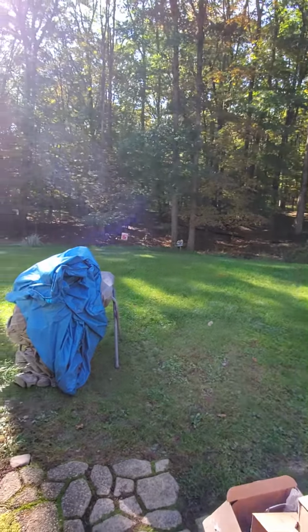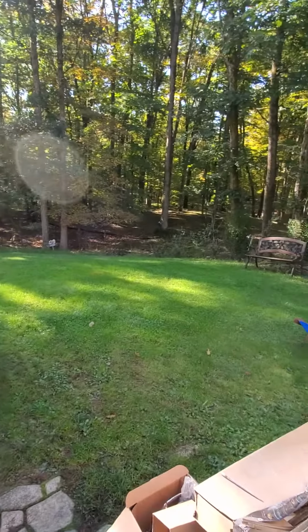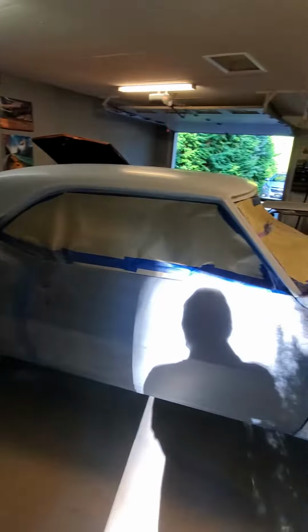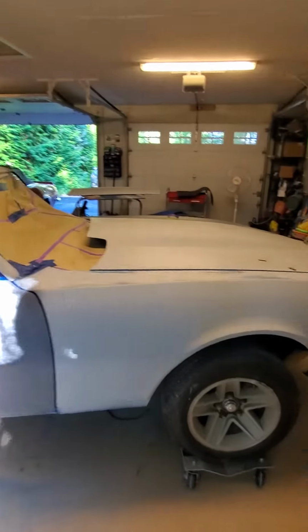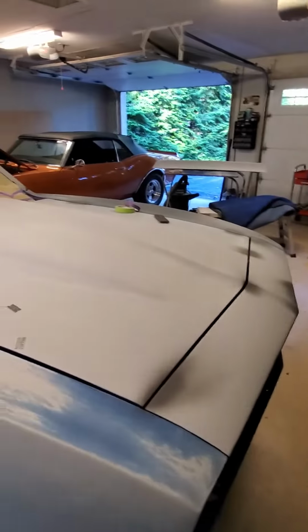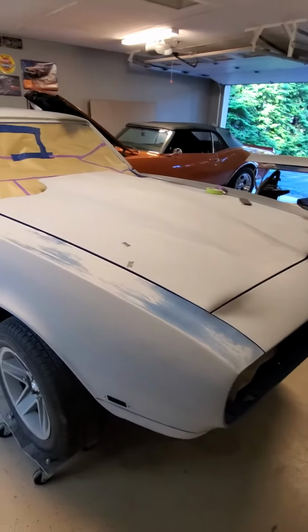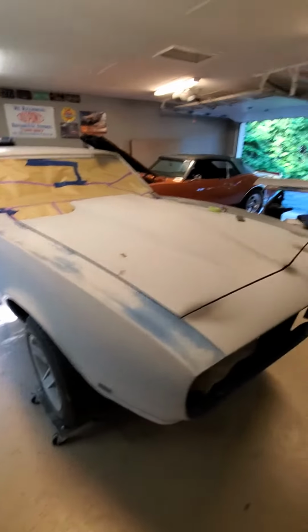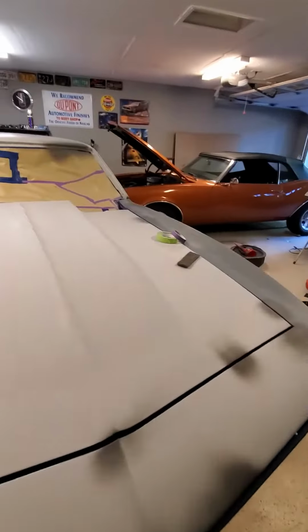So I haven't done an update on the 68 Camaro for a while, so here it is. Honestly, I've been kicking butt on it non-stop trying to get it painted before the weather turns here in the Northeast. So here it is. Today is paint day. Almost 2 years to the day since I got this thing.